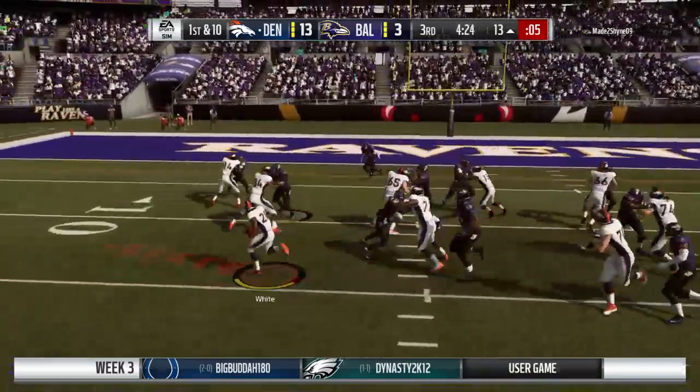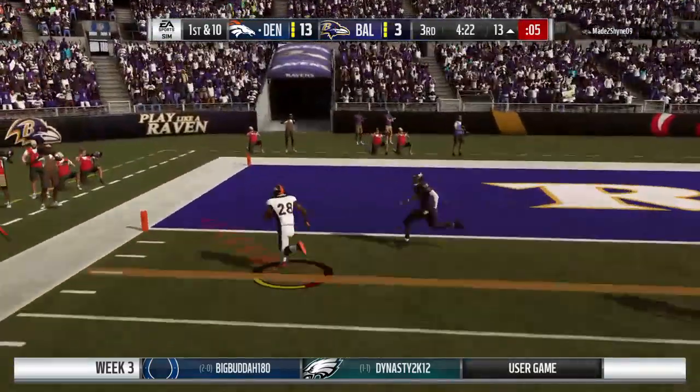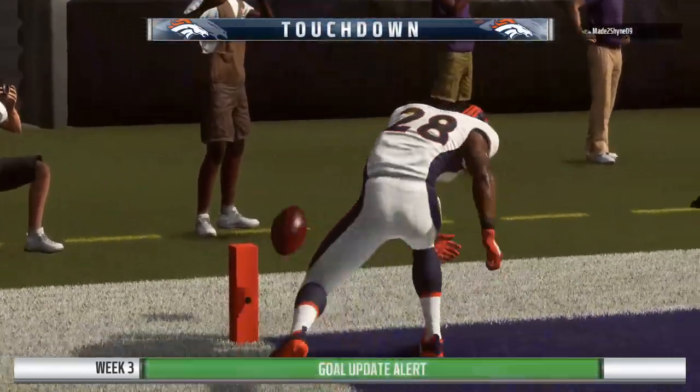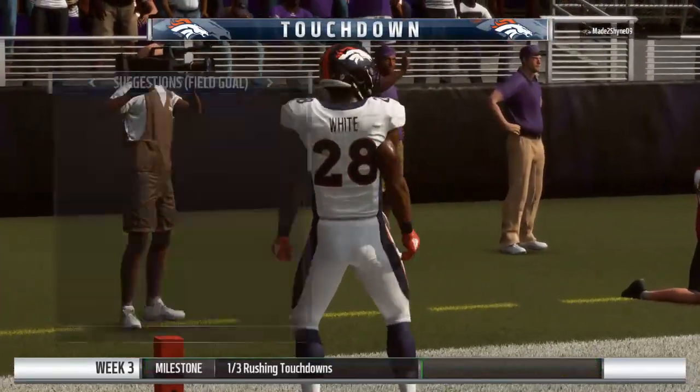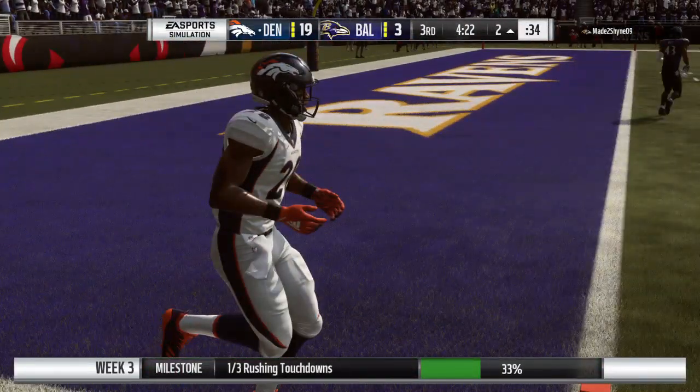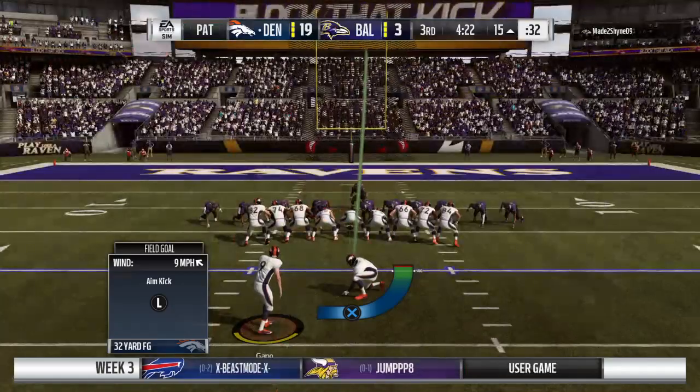They'll run it now out of the gun. And he'll take it into the end zone for a Denver score. James White, his first touchdown of the new season. And the Broncos will extend their lead.